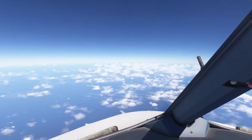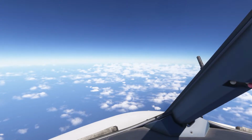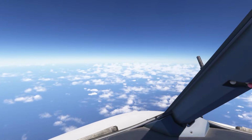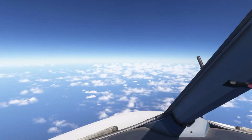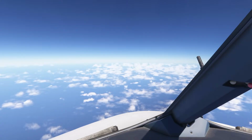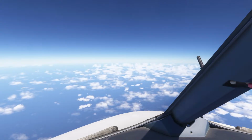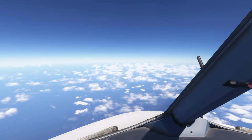Center, good afternoon, United 1012, level 320, 16 miles east of the Ocala VOR. Center, good afternoon, United 1012, flight level 320, 17 miles east of the Ocala VOR. Descend at 10,000, United 1012.